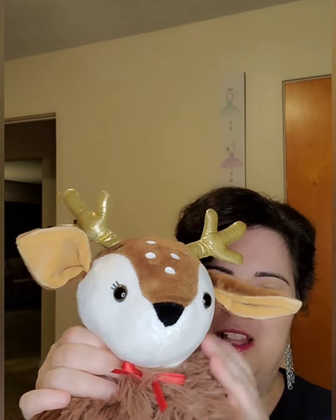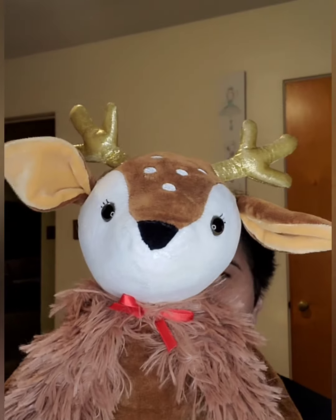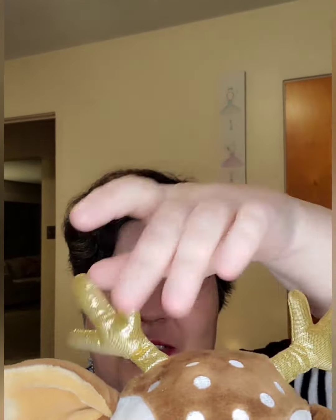So let's take a look and start falling in love. Oh my gosh. She has an amazing coat on her. It is so soft. Oh my gosh. I cannot wait to sleep with her tonight. Yes, she will be the sleeping buddy with me. Oh my goodness. She's adorable. All right. So look, we got some cute little gold antlers up here. Her ears are just extra soft. And this is so soft.